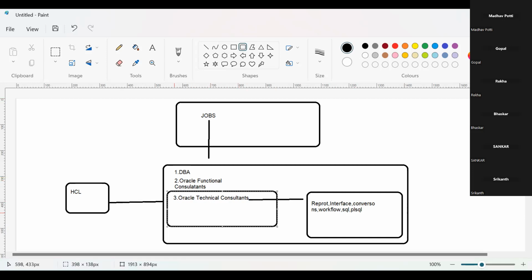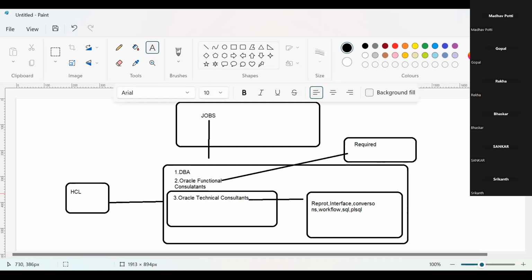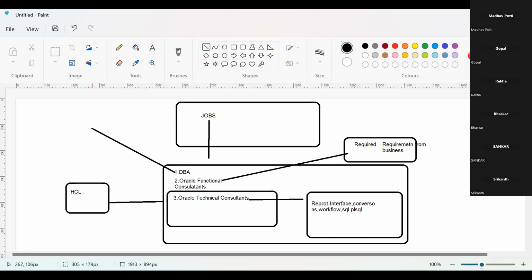What functions exist in this scenario in Oracle applications? You have to understand, you have a DBA role, a functional consultant role, and a technical consultant role. The functional consultants will interact with the business and take the requirements. We will not do the requirements; their expertise is there. These guys will know all the end-to-end setups and requirements from business. But what will the DBA do?